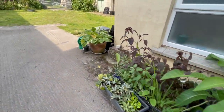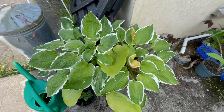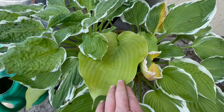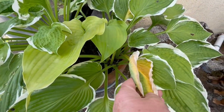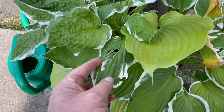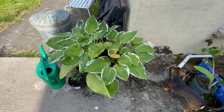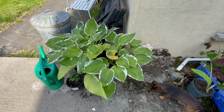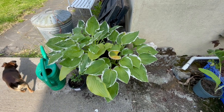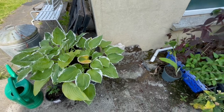Now, we come over here, and I put some mesh over the drainage hole. And this is so much better. Okay, there's an issue here, but they are so much better. There's a few of them that are being eaten, but nothing like the other one. It's a trick somebody told me. You put a mesh over the drainage hole, then you put in the stones, then you put in the soil, and it prevents the slugs from going up inside the pot.